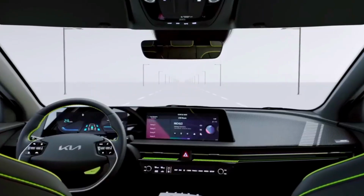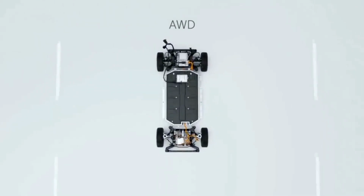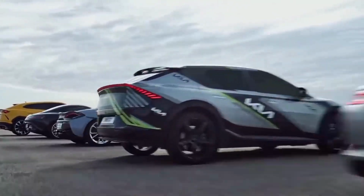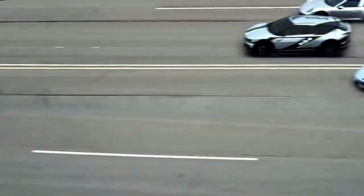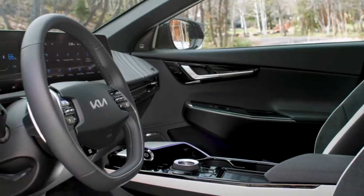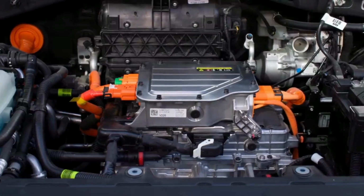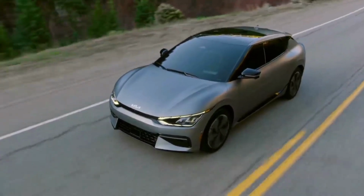Meanwhile, the Wind and GT line trims come with a 77.4 kilowatt-hour battery, which offers an extended driving range of 310 miles. Owners of these variants will also enjoy the luxury of cherry-picking between a rear-wheel drive or all-wheel drive powertrain. These variants deliver 320 or 576 maximum horsepower, respectively. The 320 horsepower GT line model can brisk from 0 to 60 in 4.5 seconds. But for those who crave better straight-line performance, the 576 horsepower top-rated GT model is your best bet, because you'll only need less than 3.5 seconds to dash from 0 to 60.